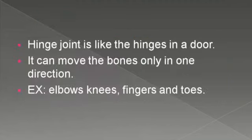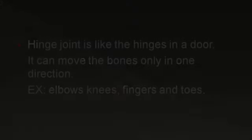The hinge joint is like the hinges in a door. It can move the bones only in one direction. The elbows, knees, fingers and toes have hinge joints.